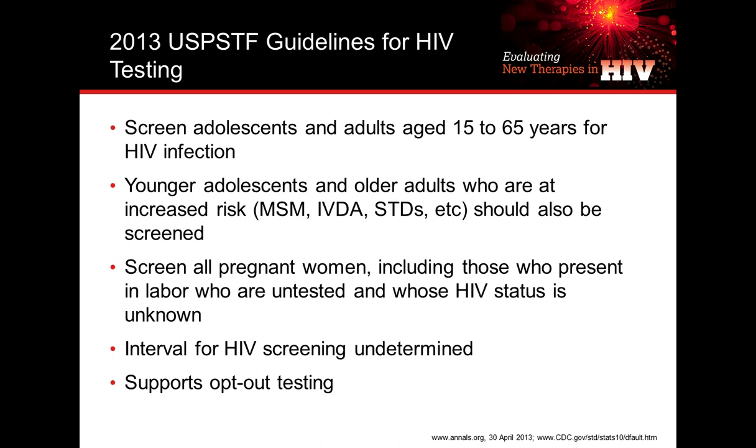Anyone who's at higher risk, if they're younger than 15, or those who are older than 65, if they have certain risk factors, should certainly also be screened. The idea behind this is really just to make sure that everybody gets at least one HIV test at some point during their contact with medical care.